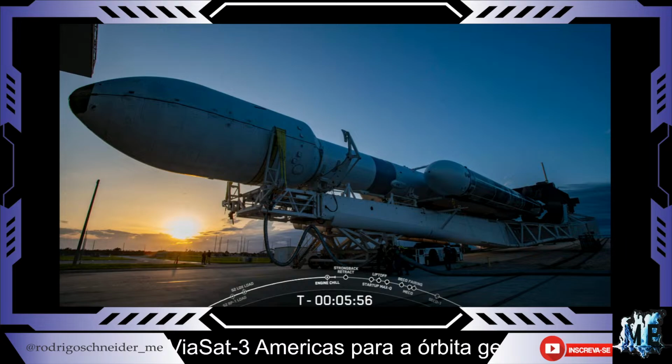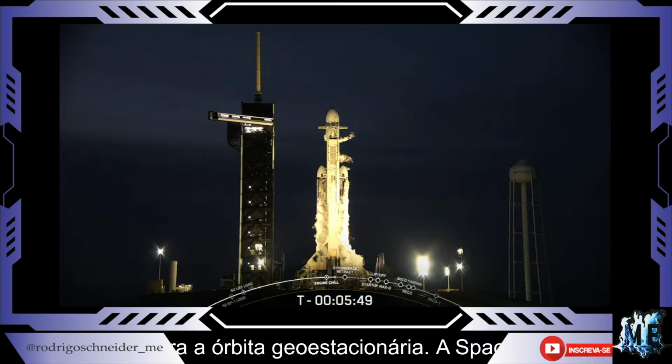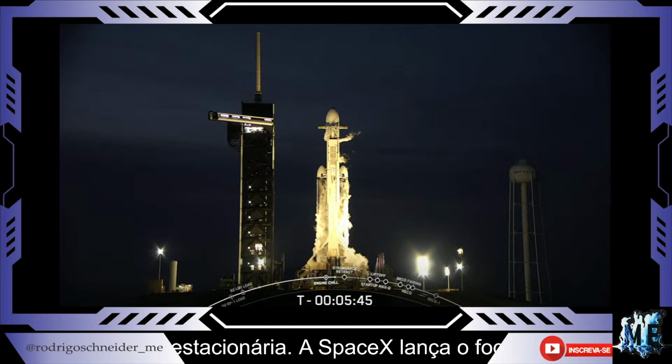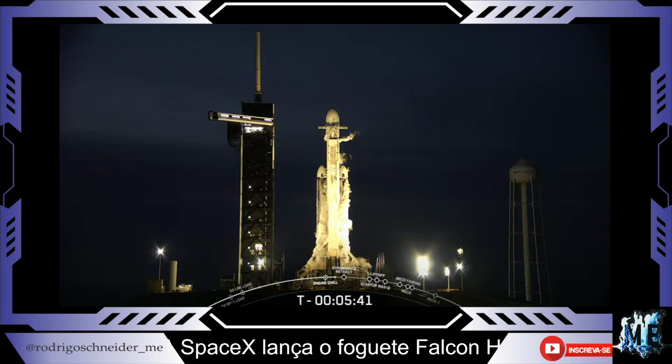We're currently loading propellant on both side boosters, center core, as well as the second stage. You may be able to hear the live rocket sounds from our launch pad. Those pops and hissing sounds that you hear are from propellant loading, as well as the launch mount and strongback that propellant is flowing through.